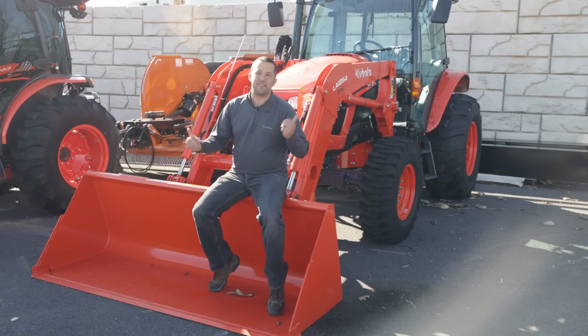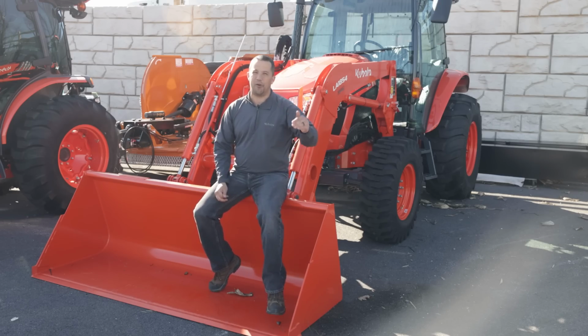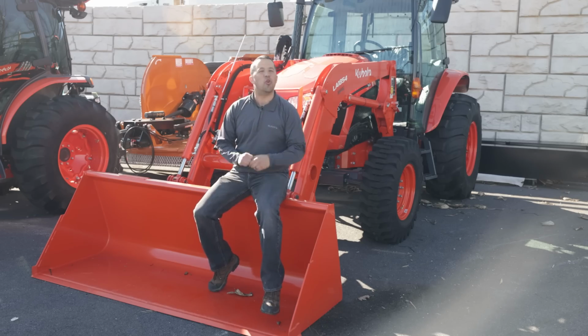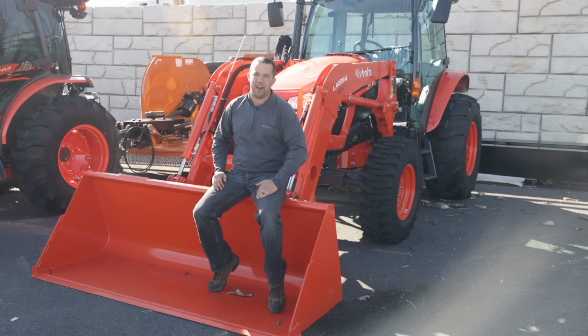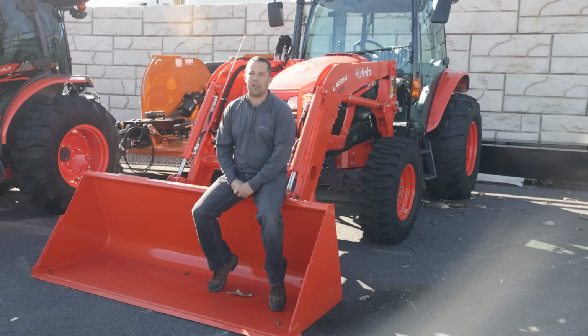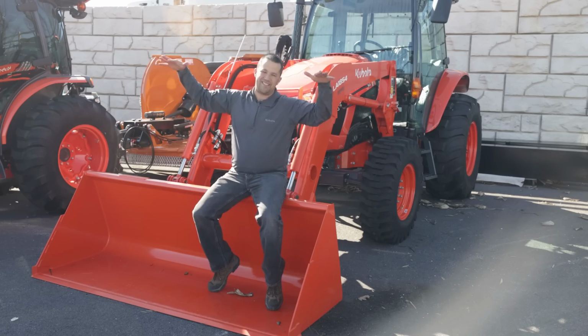The tractor behind me here is a Kubota M5 111, and walking past it, my eye was drawn immediately to the R4 tires that are on this tractor. Normally you have a really tall set of R1 ag tread tires on a machine like this. More often than not, a tractor in this horsepower class is going out to haying applications or barnyard work, field work, where you want the tractor sitting up high.